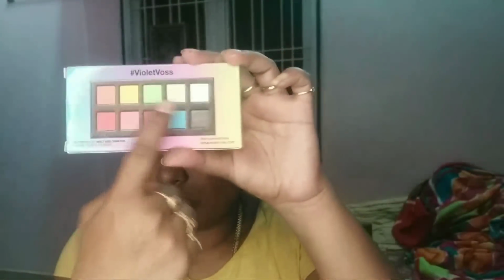So I bought one from Violet Voss. These are the shades in this Fruit Sorbet. I have one again from Urban Decay. This is the Naked palette, and I have one from Smashbox. This one is the Cover Shot Eye Palette. I have one from Tarte. These are the shades. This one is the Tarte Flirt palette.